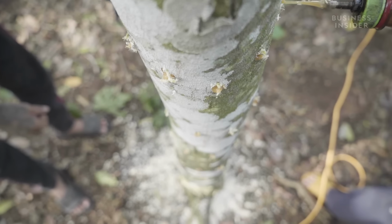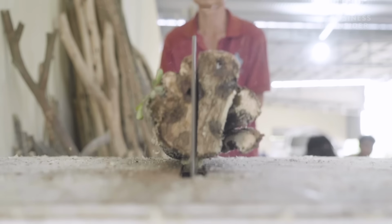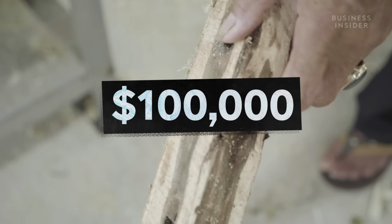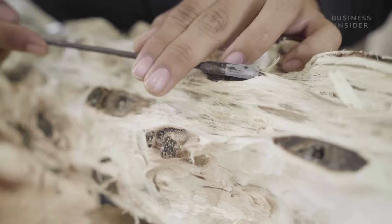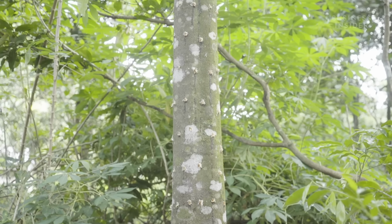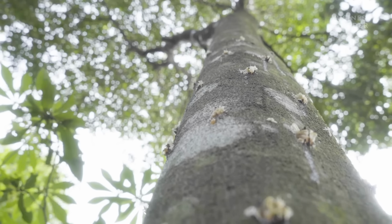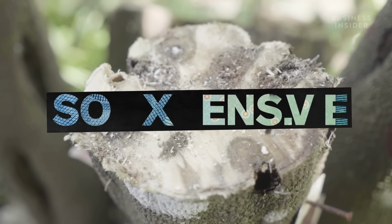For thousands of years, agarwood has been known as the wood of the gods. First-grade agarwood can cost as much as $100,000 per kilogram, making it one of the most expensive raw materials in the world. But for this tree to produce any agarwood, it must first become infected with mold. So how does this infection process work? What is agarwood used for? And what makes it so valuable?